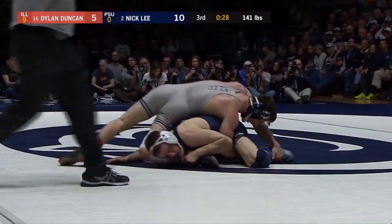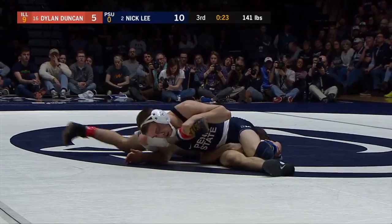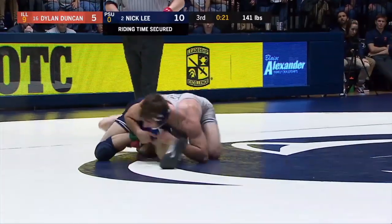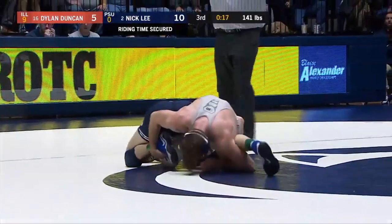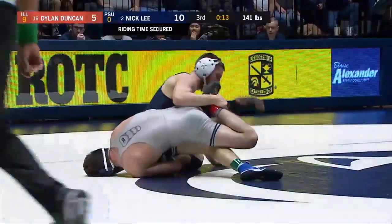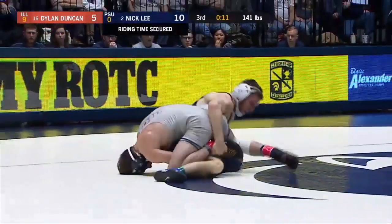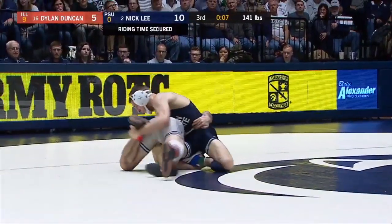Duncan now trying to circle over the back here of Lee. Lee hanging on to that right ankle here of Duncan. Duncan now has grabbed the left ankle of Lee. Both wrestlers have each other's legs tied up. Jim Ravello, the official, looking at it, letting them wrestle through it here. Lee still trying to sit out and turn in here with 7 seconds left.